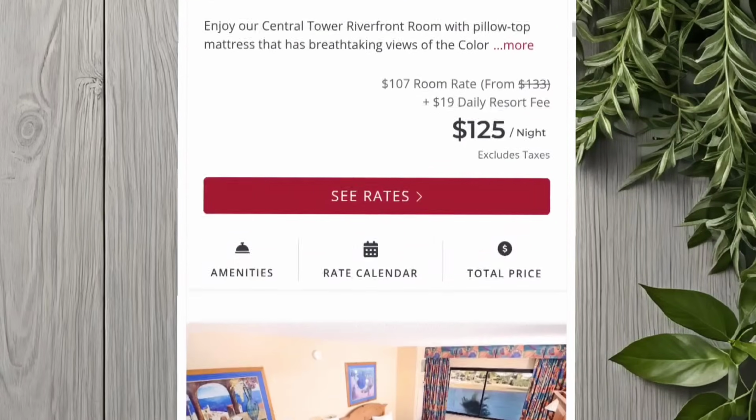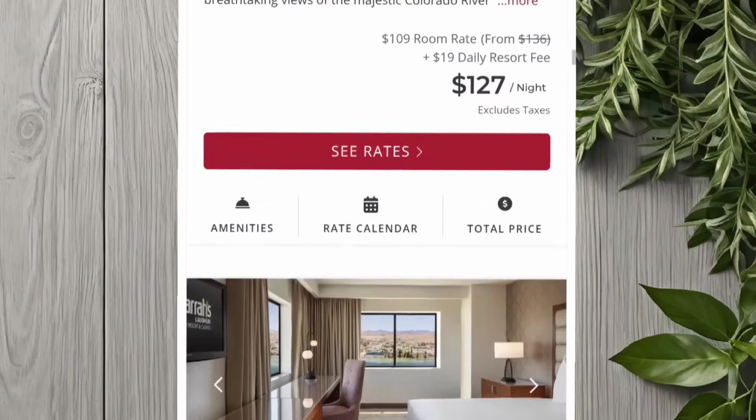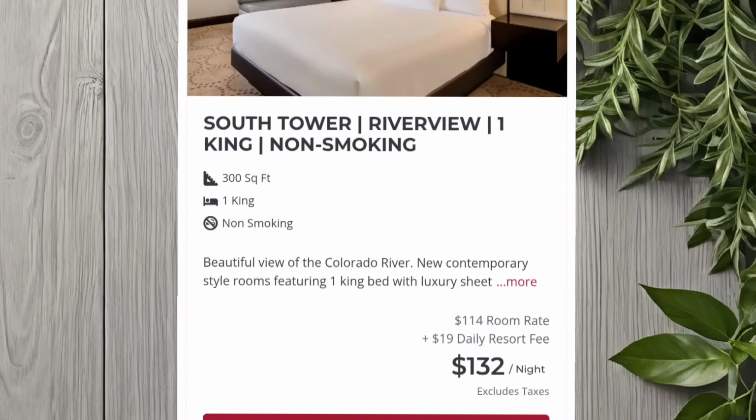I can do it. Dale can do it. So then that way we each get rooms, you know what I mean? So just keep that in mind. That's just something to save you some money, because they're not really cheap.